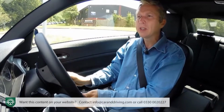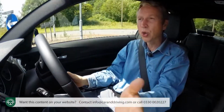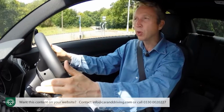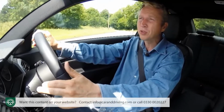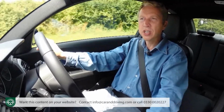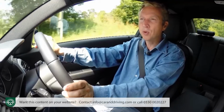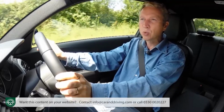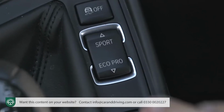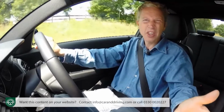I'm anticipating that many buyers of this M235i will be people who owned or enjoyed the old 1 Series M Coupe model, or maybe even an old M3. If that's you, then one of the first differences you're going to notice with this car is the addition of standard drive performance control, the rocker switch for which you'll find down here by the gear stick. You might be familiar with this kind of thing by now.